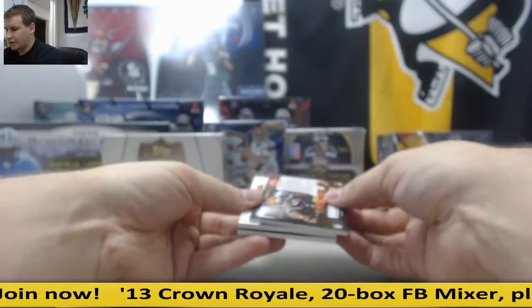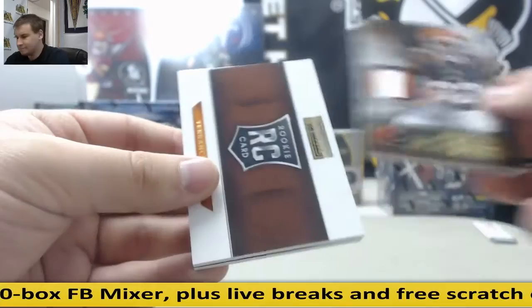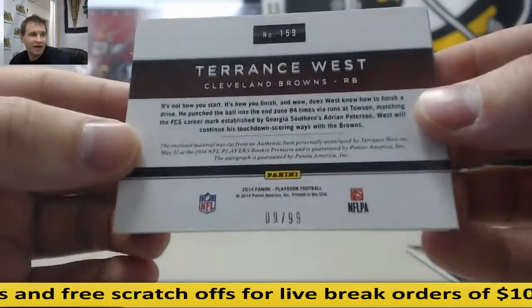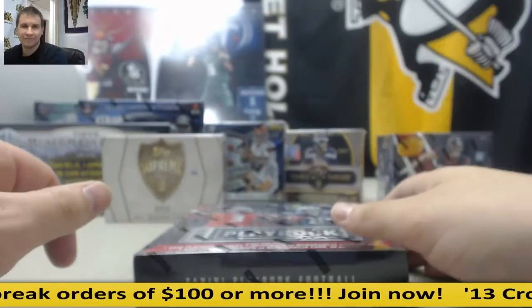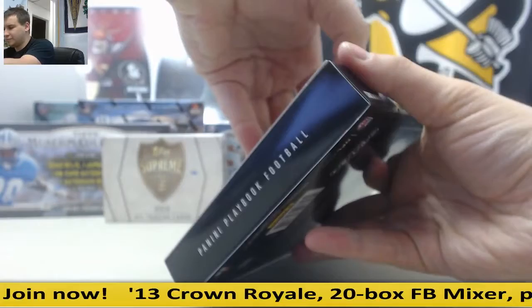We have a patch for the Bengals, Jeremy Hill, 12 of 25. And for the Browns, Terrance West, booklet patch auto. Autograph booklet patch auto, and that's 9 of 99. It's nice. Now we have 15 Playbook. There you go.